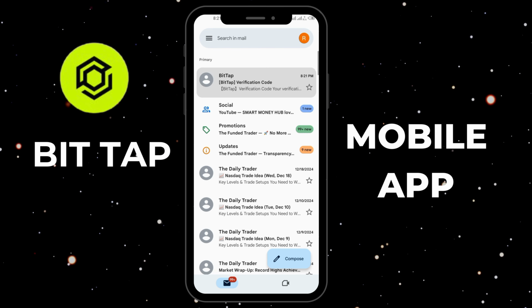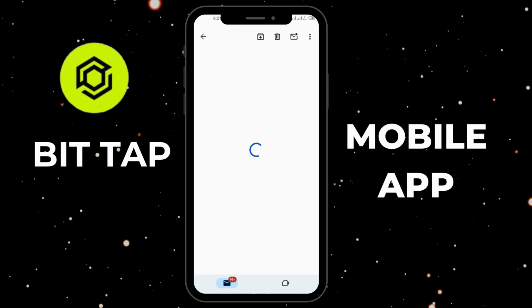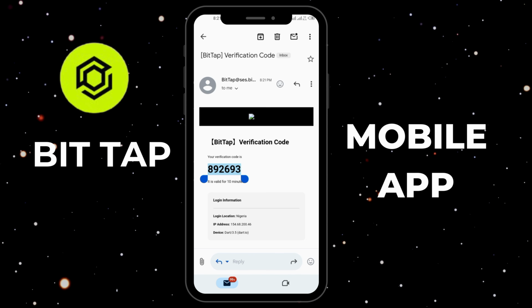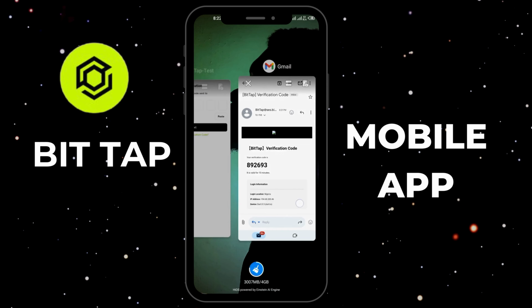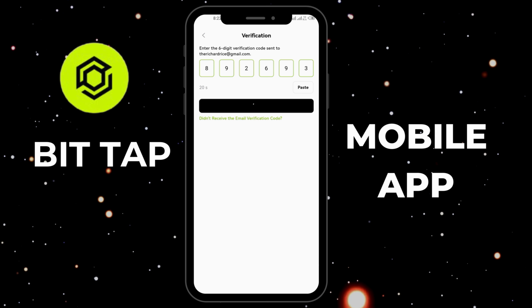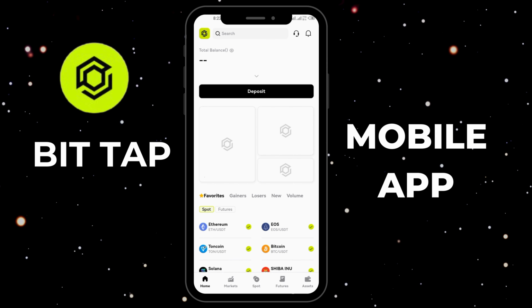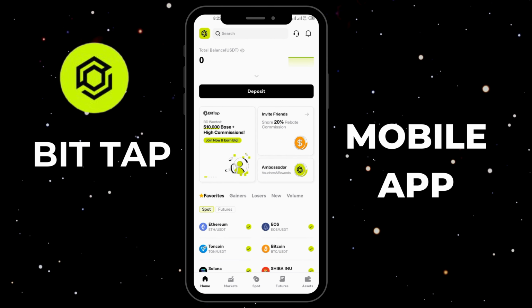So I have it here. It's 92693. Alright, so we are in already. So this is how the interface looks.